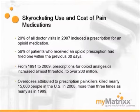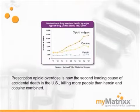What we're seeing here and also across the country, about 20% of all doctor visits in 2000 included a prescription for an opioid medication. 56% of patients who received an opioid prescription had filled one within the previous 30 days. And from 1991 to 2009, prescriptions for opioid analgesics increased almost threefold to over 200 million. Overdoses attributed to prescription painkillers killed nearly 15,000 people in the U.S. in 2008, more than 3 times as many as in 1999.